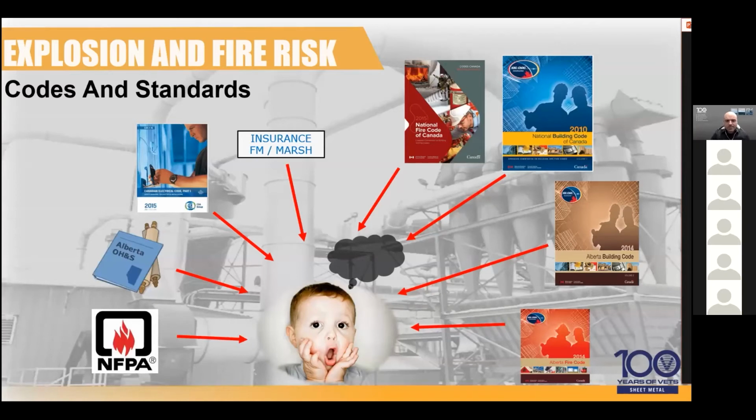So codes and standards. How does it work? Where do we start? There are different codes and standards in the industry. The building and fire codes in Alberta point at a certain standard, which is the National Fire Protection Association, NFPA. This is a standard, so it is not a code. Therefore, it's not necessarily legal unless it is endorsed by the building or the fire code. Both the building and fire codes refer to NFPA as a requirement to follow for best practice. So NFPA becomes part of the code, even though it's a standard.